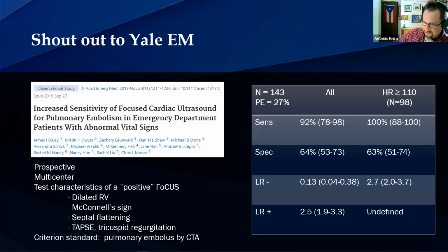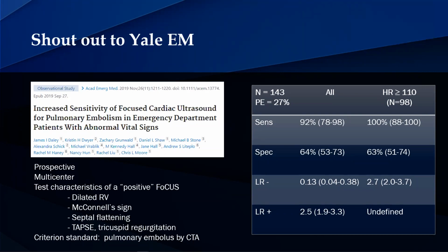The prevalence of PE was 27%, but the interesting thing is that for patients with tachycardia, more than 110 in terms of their vital signs, the sensitivity of this cardiac ultrasound was 100%. Now the specificity was poor, in the 60s. If we were able to realistically do this in a pediatric population, perhaps the specificity is even higher for patients that don't have other chronic medical conditions that cause issues with the right ventricle. But I thought this was important to review.